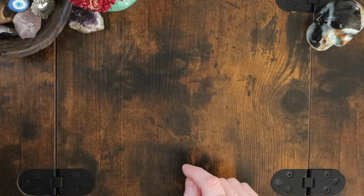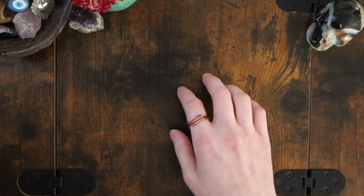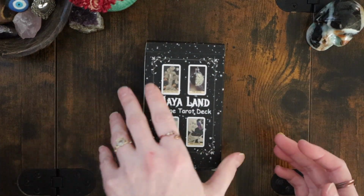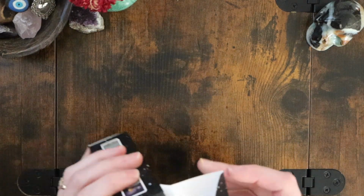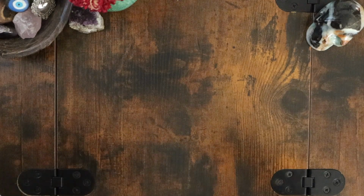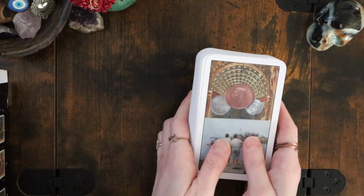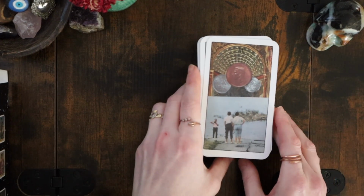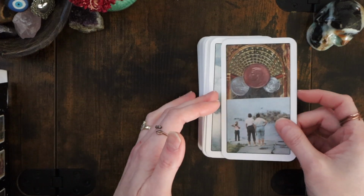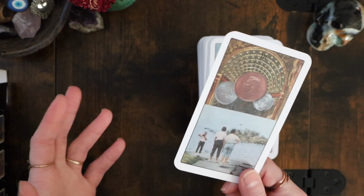Other decks, let me see. I won a giveaway, and my giveaway deck arrived. I won the Mayaland. This is an indie deck. I think right now it's out of print, but I think that the creator is taking pre-orders for the second printing.